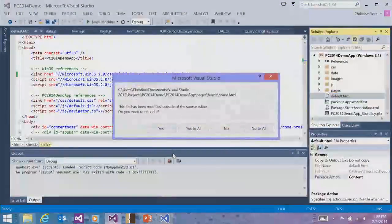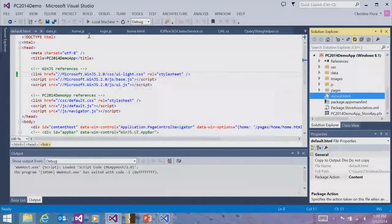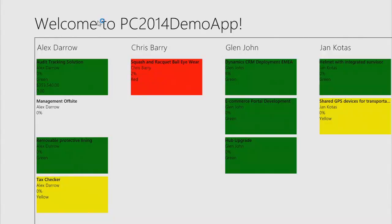Now notice what happens in Visual Studio. It says, hey, Blend updated it. I'm going to go get it, and let's run it. Now all my projects are based on color. So it makes it really easy to see which ones, like Chris, I need to have a conversation with Chris, right?